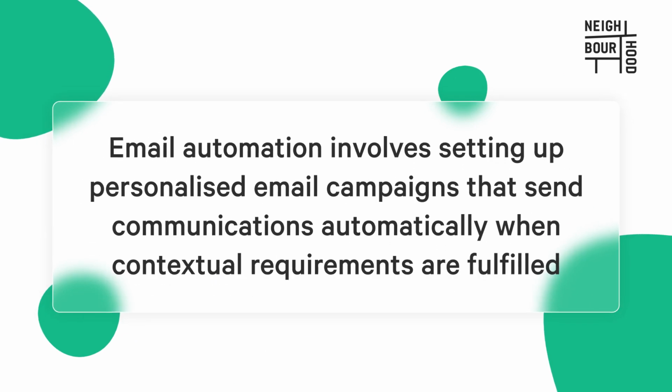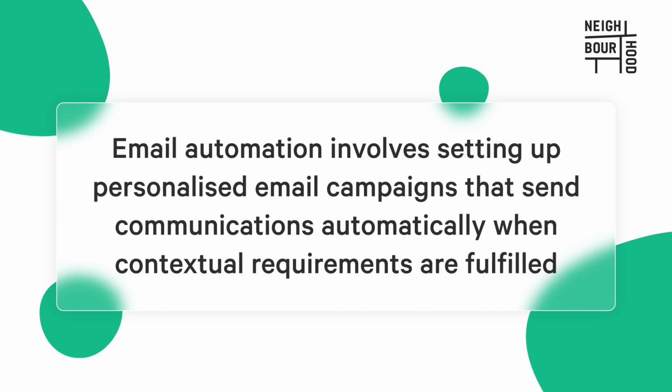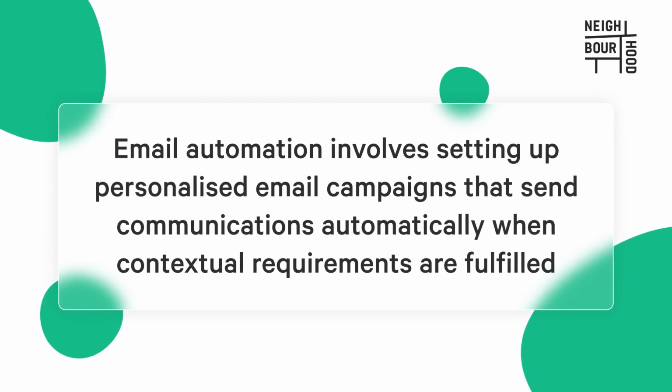Let's get into it. So what is email automation? To put it simply, email automation involves setting up personalized email campaigns that send communications automatically when contextual requirements are fulfilled. Sound confusing? Don't fret. You probably receive automated emails every day without even realizing.